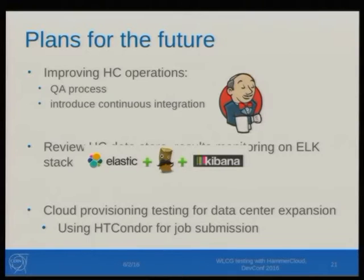resources from a commercial cloud provider, and we would like to provide a tool to test these resources without exposing the experiments directly to issues with the infrastructure, which can be discovered and fixed with this kind of tests, and also to have a tool to compare the performances of different providers.